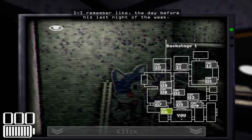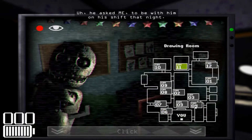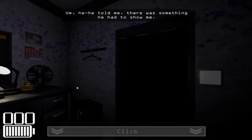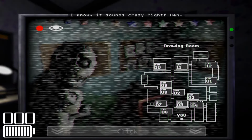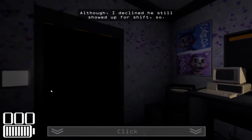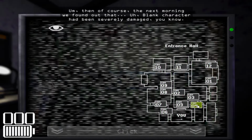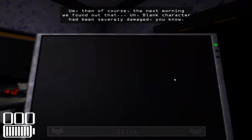I remember it was the day before his last night of the week. He asked me to be with him on his shift that night. He told me there was something he had to show me. I know, it sounds crazy, right? Although I declined, he still showed up for his shift. And then, of course, the next morning we found out that the blank character had been severely damaged.